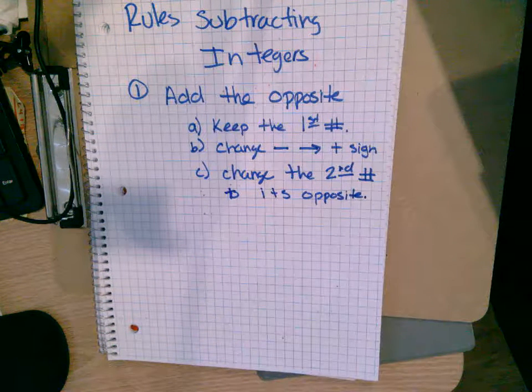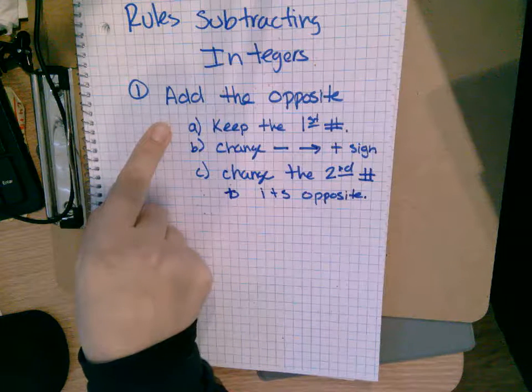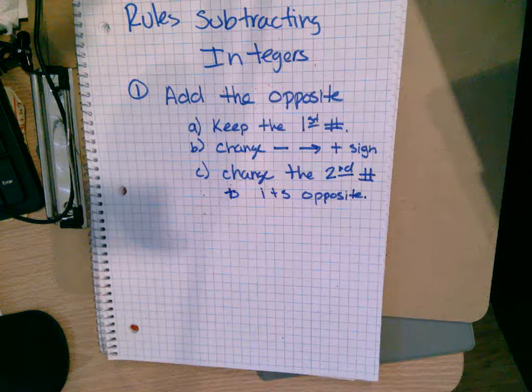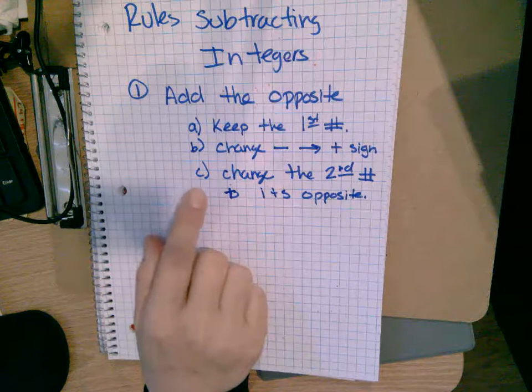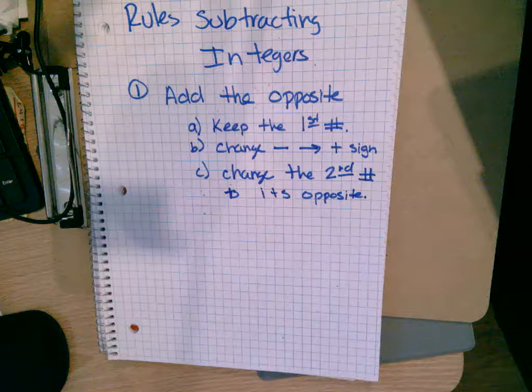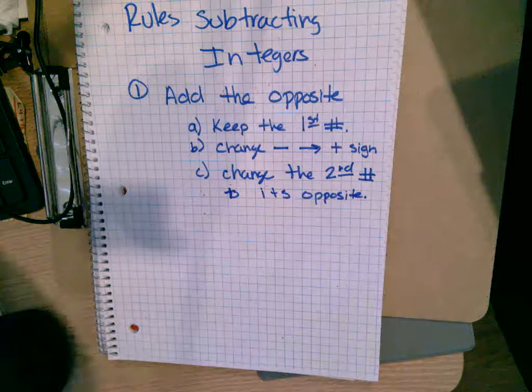So copy that down. Some mistakes that kids make: they'll change the first number. It's like, no, do not change the first number. The second thing they'll do is not change the second number to its opposite. They'll keep it the same. It's like, no. Do the opposite.